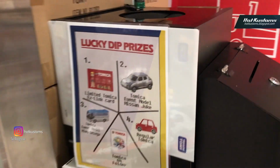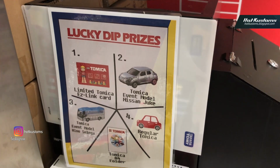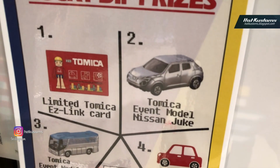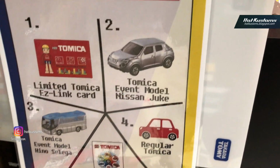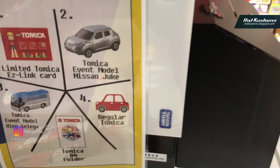So these are lucky dip prizes. Tomica always has a lottery. With a certain amount spent, you can actually have a lucky dip. You can see the first prize is actually the EasyLink card, our fare card. The second is the event model, the Nissan Juke, which is in chrome silver. So let's just breeze through here.